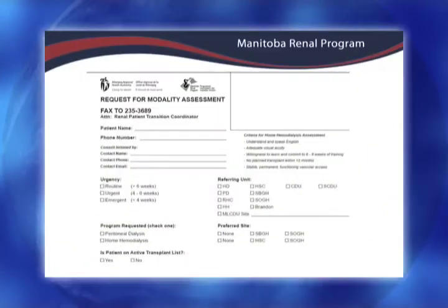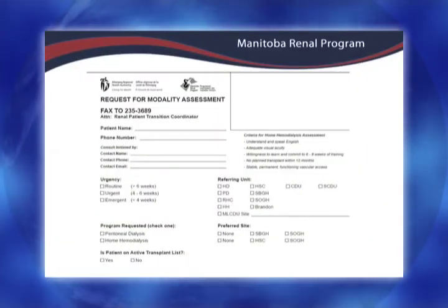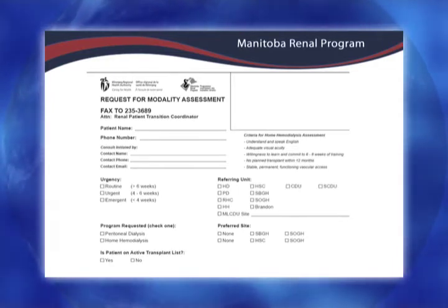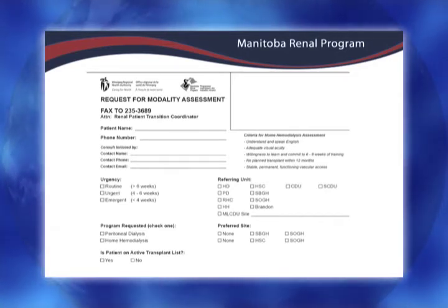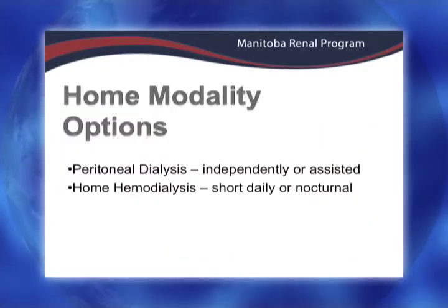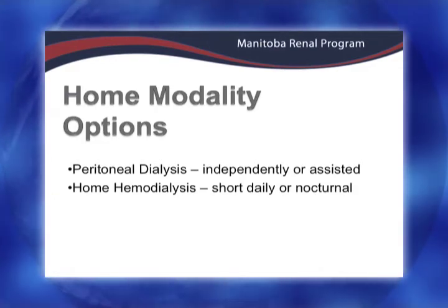So another referral form, and this is for modality assessment. If someone's interested in the home hemo or the home peritoneal dialysis, we designed a standardized form. Again, when you're looking at those home modalities, there is a criteria, and there's also certain things that can be contraindicated for these patients. So we have to have a review to look at their suitability, if this is something that's good for them.